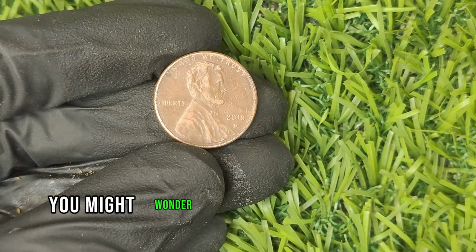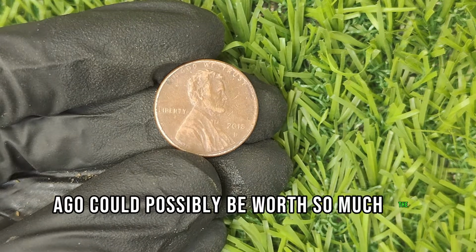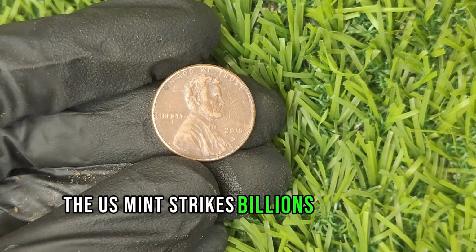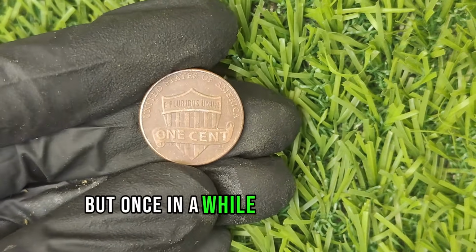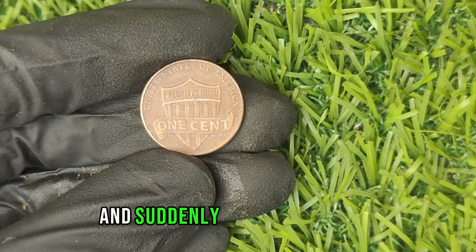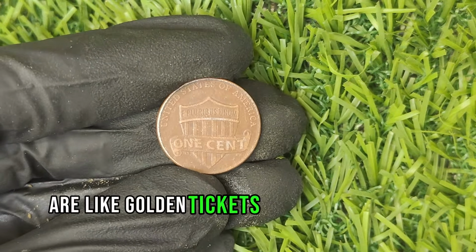Now, you might wonder how a penny made just a few years ago could possibly be worth so much. The answer lies in the fascinating world of minting errors and condition rarity. The U.S. Mint strikes billions of pennies every year, and precision is everything. But once in a while, the machinery misaligns, or a die cracks, or the pressure shifts ever so slightly, and suddenly, a mistake is born. These error coins are like golden tickets for collectors.